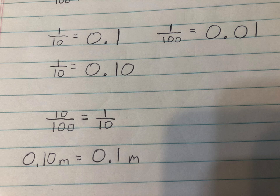And then as a decimal, we see that 0.10 is the same as 0.1. We'll get to the point where we'll say it in simpler form, where we'll say it as tenths, but for right now, it's important for the kids to know that 10 hundredths does equal 1/10.